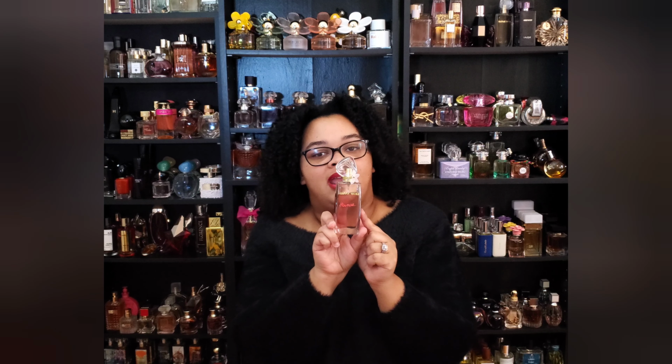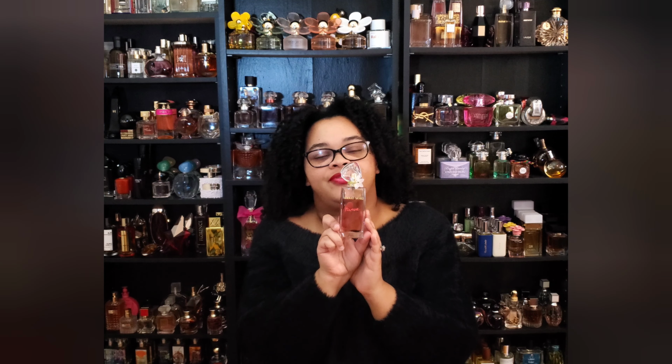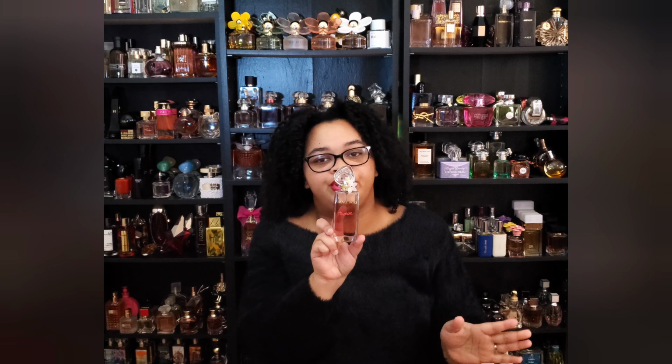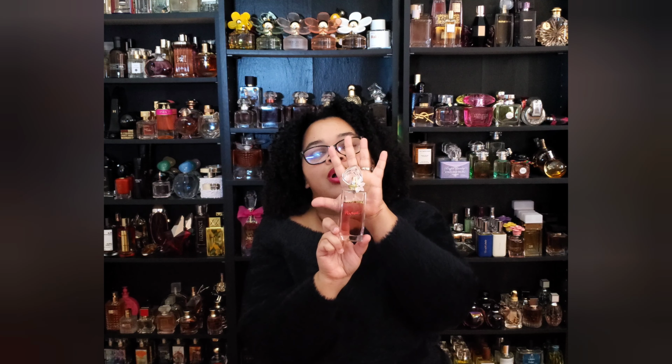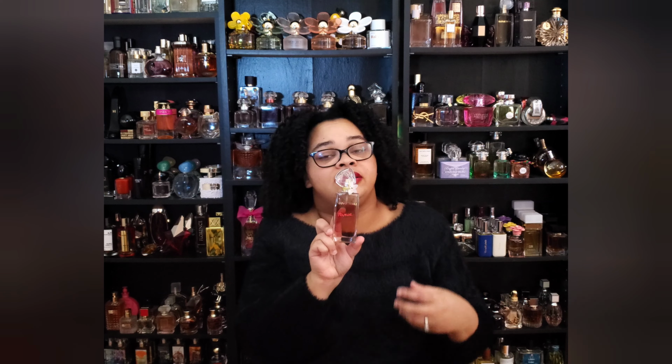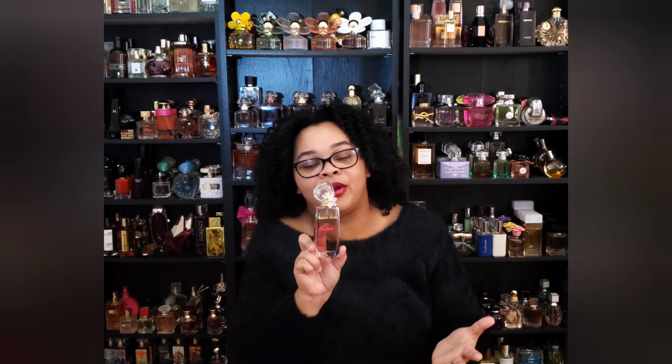This one is called Hane by Hane Mori, and I think I hauled this last fall. Sat on it, never used it, and then all of a sudden this year, wore it 5 days in a row. This isn't the most unique or the most wonderful, outstanding fragrance, but it is really pretty, and I just really enjoyed it to the point that I couldn't stop wearing it.